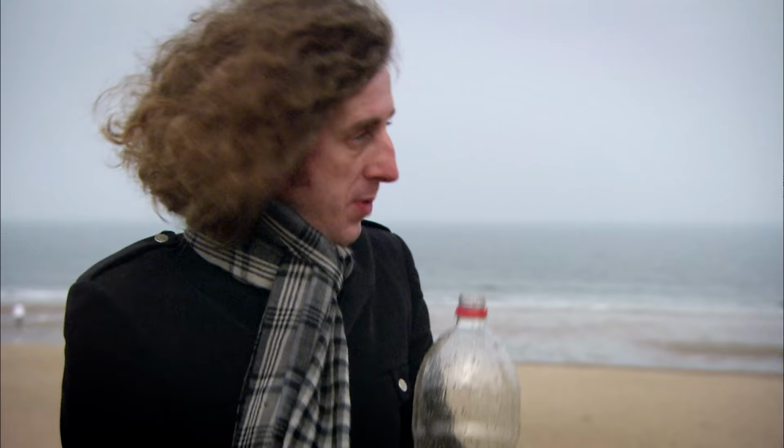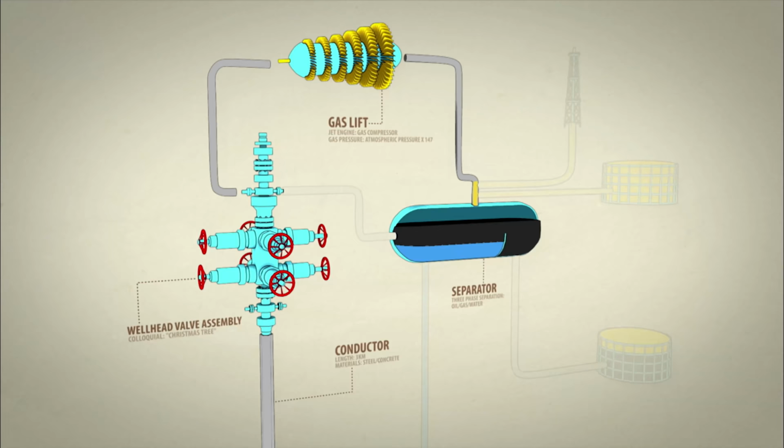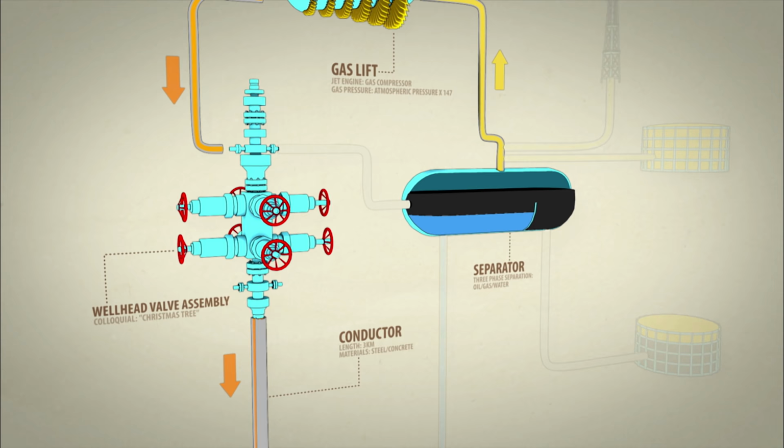So what you do, instead of pumping it up, you push gas down into the reservoir, which makes the oil light because it's got gas in it, which then sends it back up. You basically make the world's biggest soda stream. The gas collected from the separator is compressed, repressurized, and then re-injected back down the well via the Christmas tree, forcing more precious oil up.